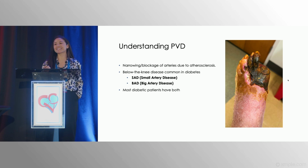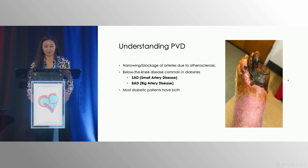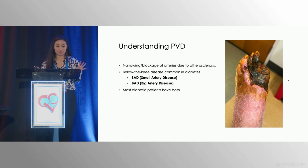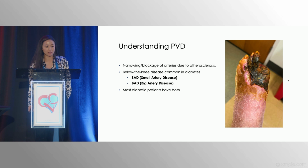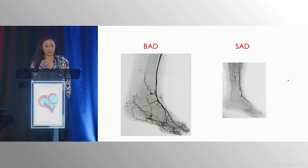So let's get into PVD a little bit more. Below the knee, you have big artery disease, where it's the popliteals and the femorals, and also the small artery disease. Why this is important is because we actually treat them in different ways. Before, the small artery disease was kind of a realm where we couldn't do much, and now more and more is being done in terms of technology for the small artery disease. We did save this patient's foot, if you're wondering.